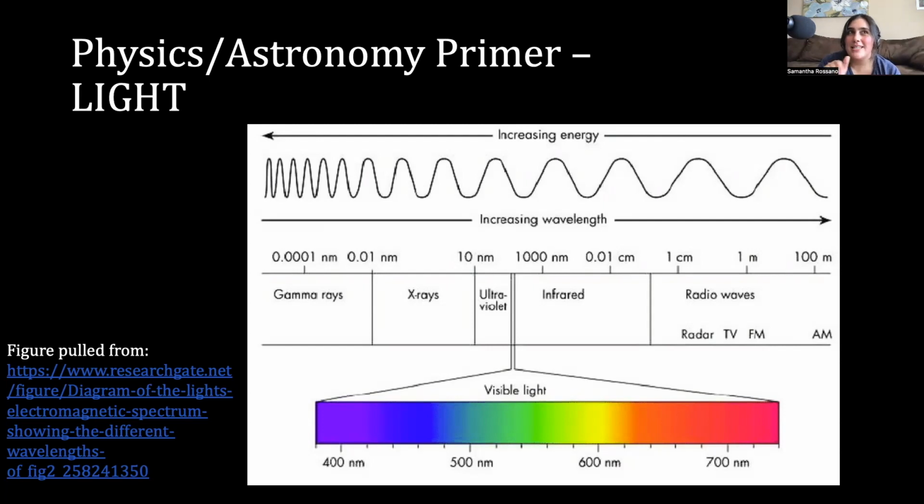Nanometers is 10 to the negative 9th meters. So 400 nanometers is 0.0000004 meters. Small. But this is light that we can see with our own eyes.